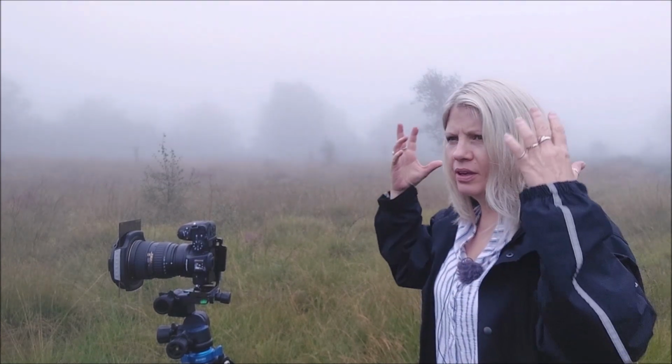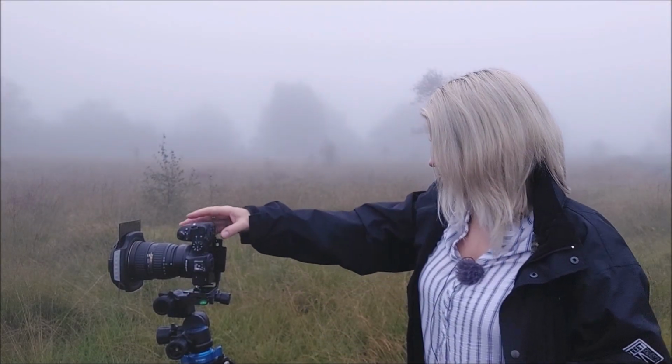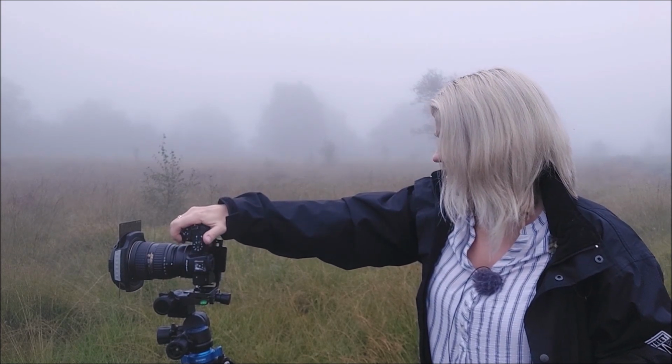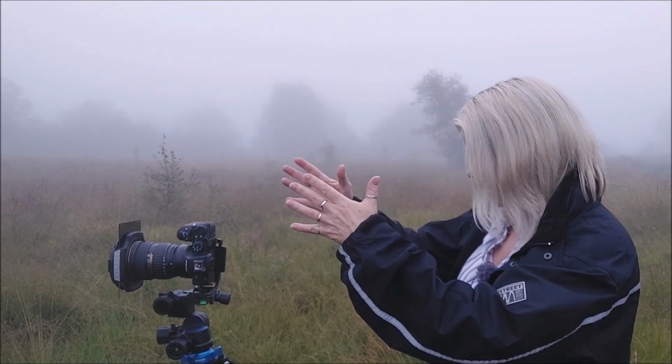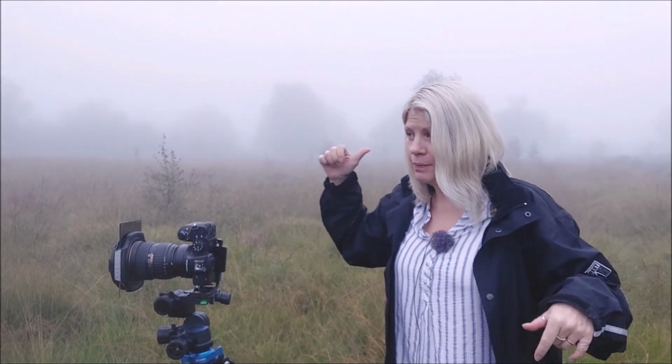It would be lovely if we could get some light burning through the mist, but the mist is set to stay till around about, well, if the weather forecast is to be believed, about 11 o'clock. But yes, first image, not disheartened. Love the pop of purple at the bottom of the image, and it points you in towards those 2 trees. So that's it. First one done. I'm going to wander on to see what else I can find. Are you coming?